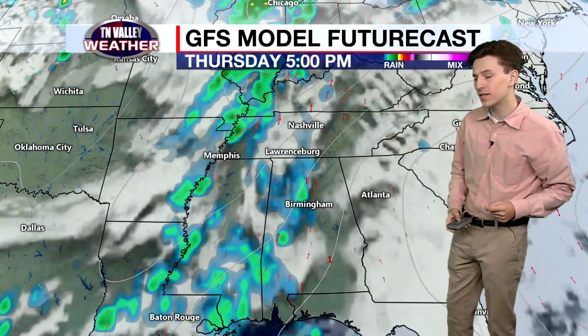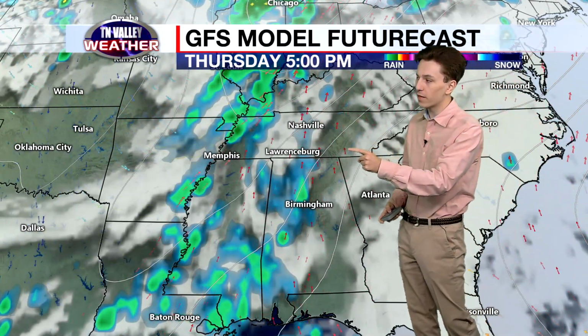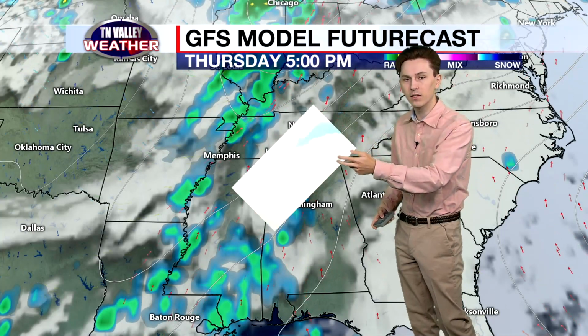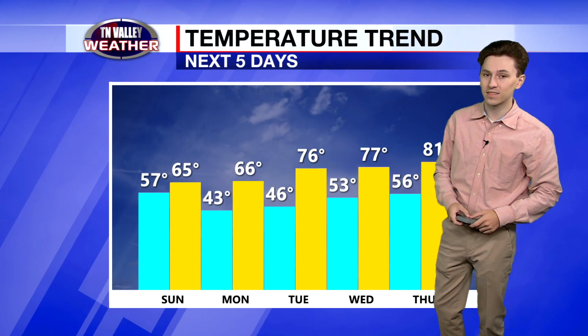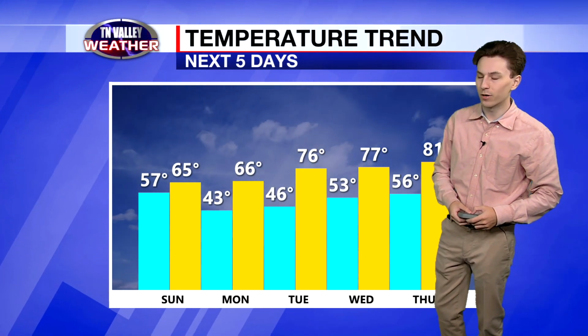There's a lot of moisture in the Tennessee Valley, though, so we do have to watch that for the chance of those storms starting to build up by the end of the week. But I really don't think it's going to be that impactful, to be honest with you, which is a really nice thing to say, especially in April in this part of the country.